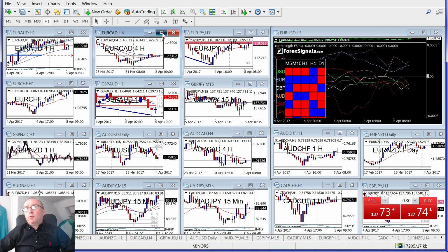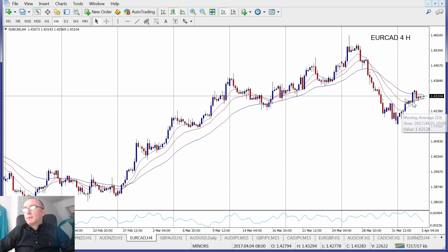Euro CAD again, I wouldn't trade the Euro CAD moving together. So at the moment that's still moving together. Bias, well, there's no bias for me on that. Just not even going to touch the Euro CAD, as we're seeing continued strength in the Euro and continued strength in the Canadian dollar, so I'll leave that one as well.